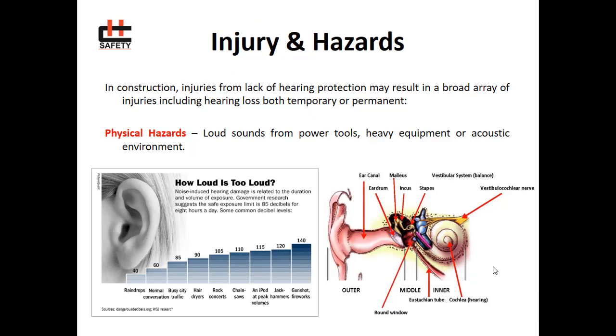Injuries and hazards. In construction, injuries from lack of hearing protection may result in a broad array of injuries, including hearing loss that can include both temporary and permanent damage. The physical environments.